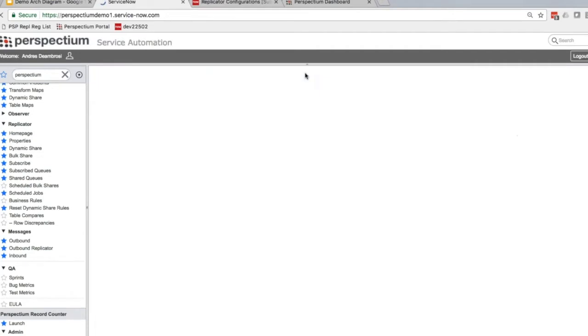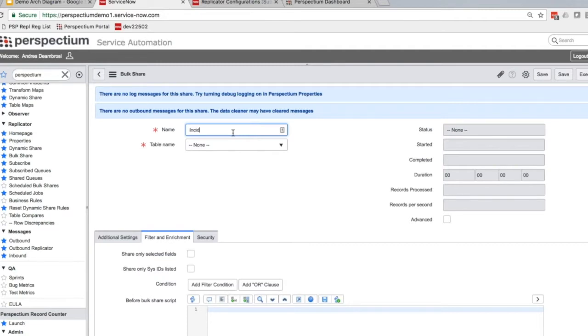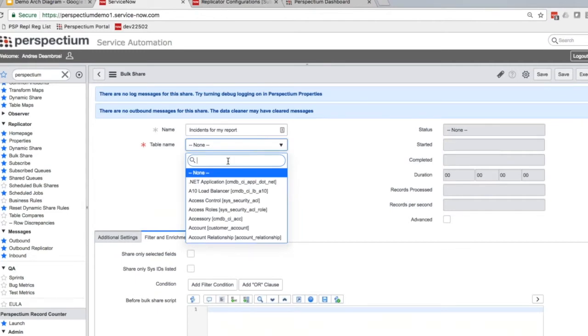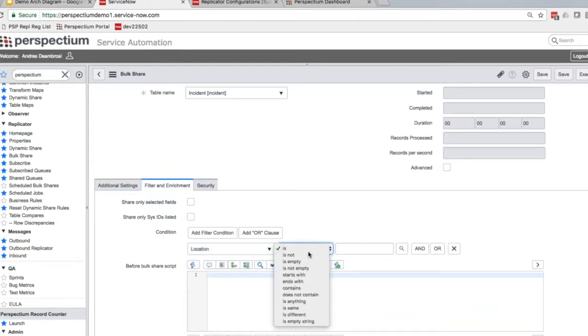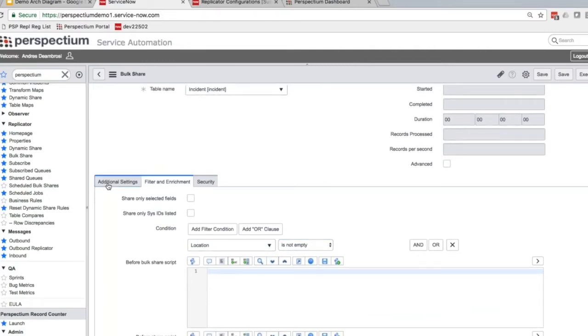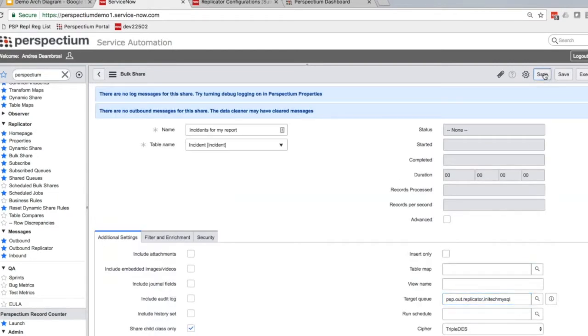Now, the second thing that I want to do is set up some incidents to go along with those locations. So I'm going to say incidents for my report. And doing the same thing, I'm going to choose the table that I would like to report off of, or have data available for my report. And so I'm going to choose incident. And this time, I'm going to filter these. I'm going to say only those incidents where the location is not empty. I'm going to get location incidents with locations. And then I'm going to make sure that it's going to the right queue, which is my database queue. And I'm going to save this.